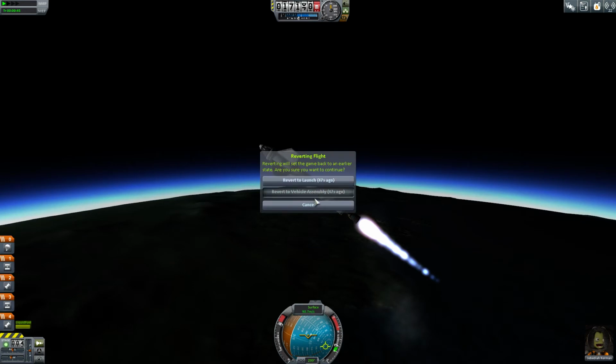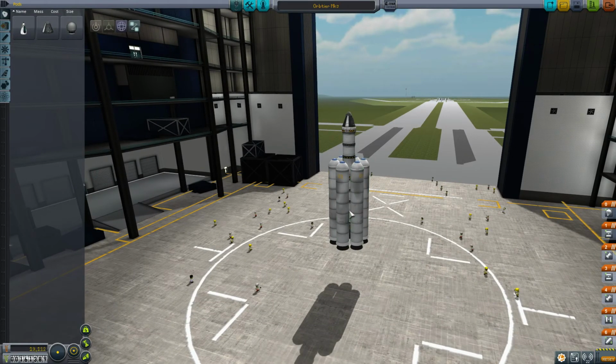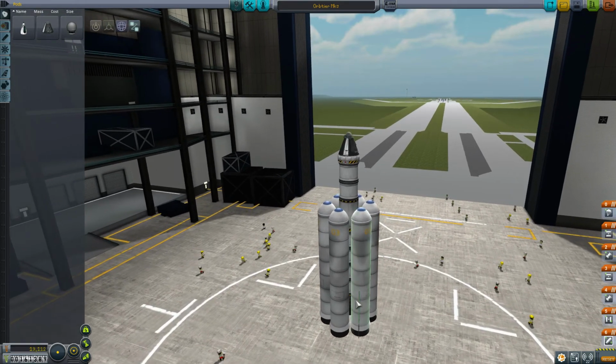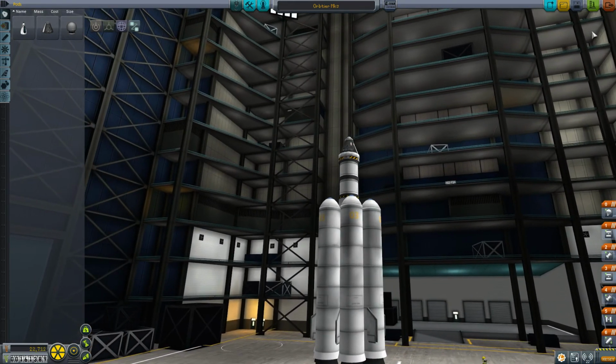Revert to vehicle assembly. Well, perhaps we didn't put these on in the right place. Perhaps they need to go down at the bottom somewhere. Down here, maybe? On the fuselage? Right there. Will that make you happy? I'm pretty sure that's going to explode because they're clipping through each other. But you know what? We've got nothing to lose because we're allowed to revert flight, so that's fine.